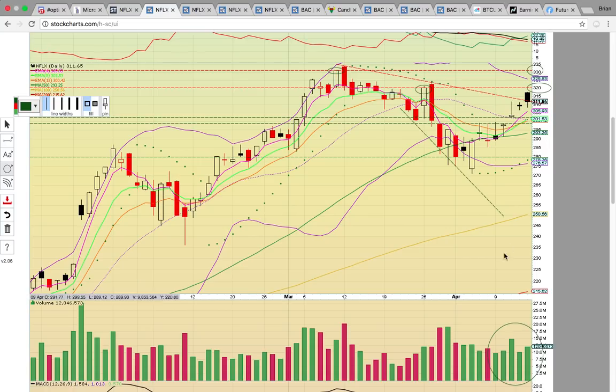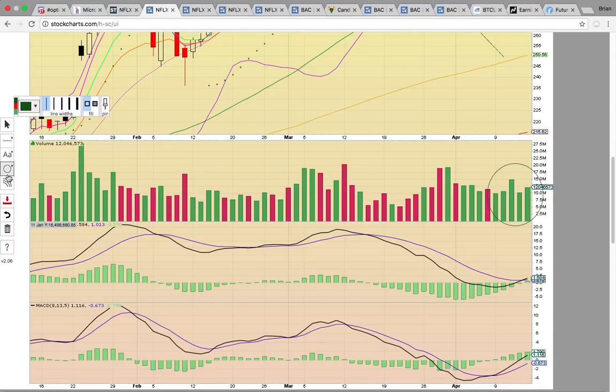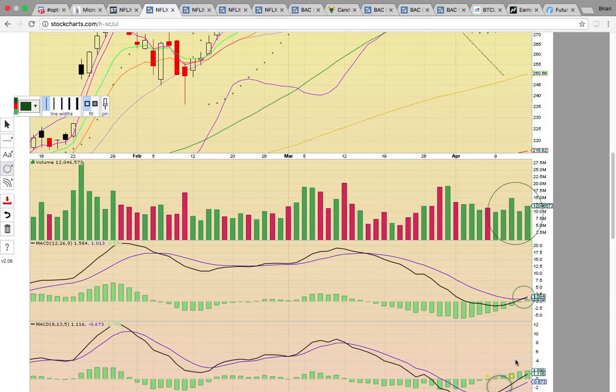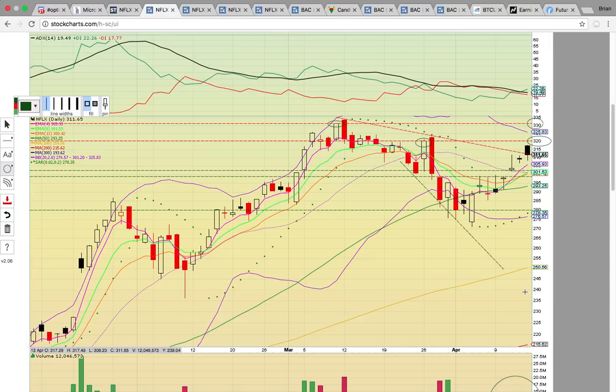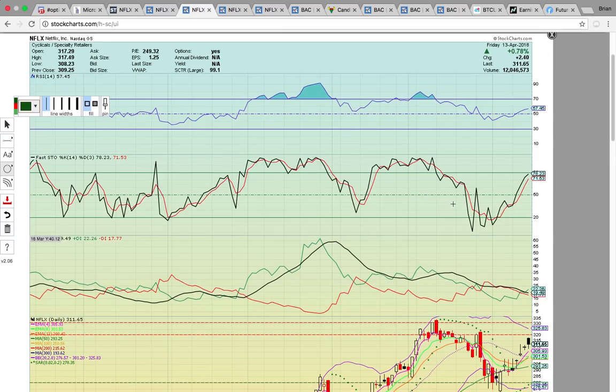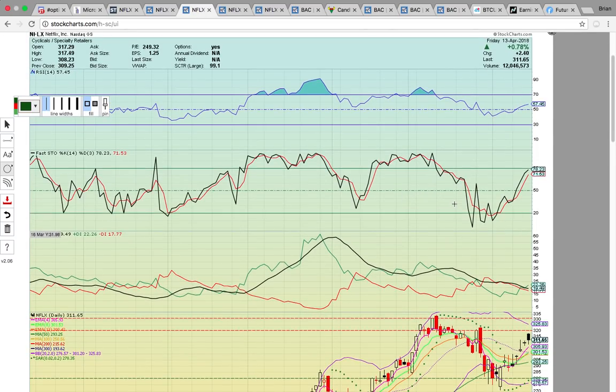They really cooked this heading into earnings, with 5 up days in a row. It does have a nice bullish crossover starting on MACD on the 12, 26, and 9, and it had a crossover last week on the 8, 13, and 5. It has all the signals that it would want to push higher. It's just kind of ugly candles, how they're walking it up. It's just odd, having all the black candles and just the unusual candlestick pattern.